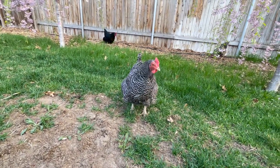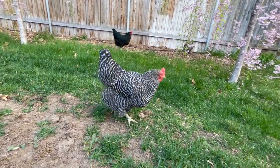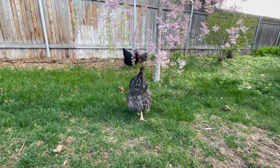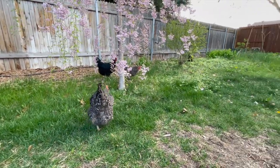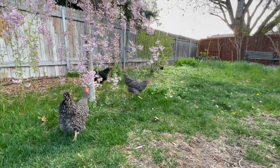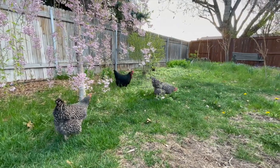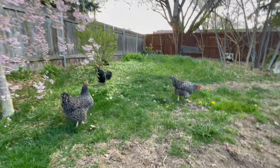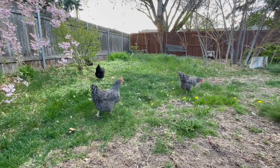Hi, Miss Cloud. I was worried that they weren't eating very much, but their crops are full again, and they're full before they got out here. So I'm glad. That means that they're eating their chicken feed, because that's pretty much all they had today. It was chicken feed. I did throw in a few frozen strawberries, but they didn't eat many of those.